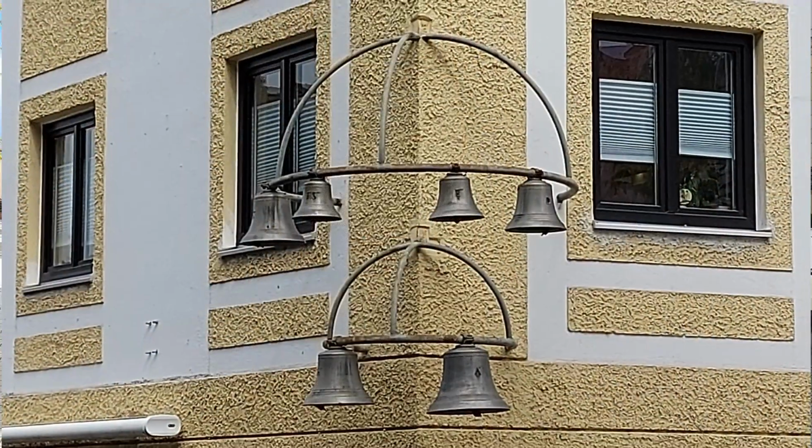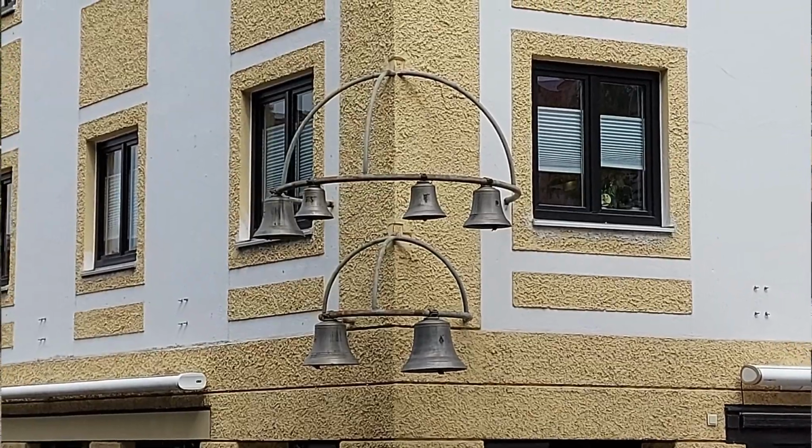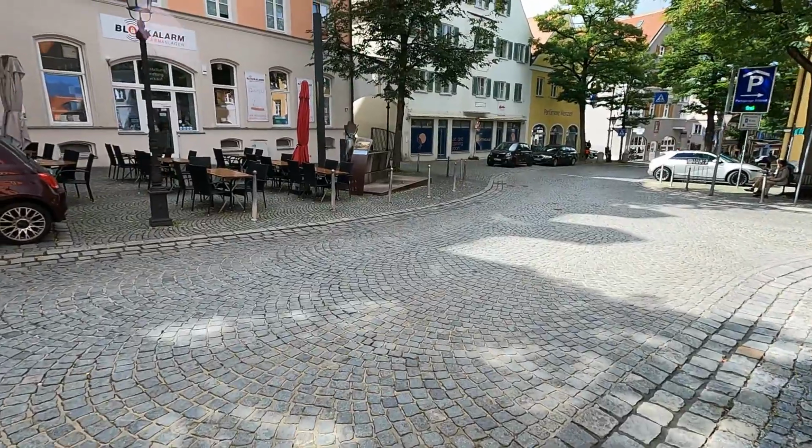They're big enough to be church bells, and they've all got the letters on the side, A, D and E, to denote their tone. Really rather fun to see that. Quite unusual. Again, I always knew that Dachau would throw up a few surprises, and I think that's the most surprising of all. It really is rather fun to see that.